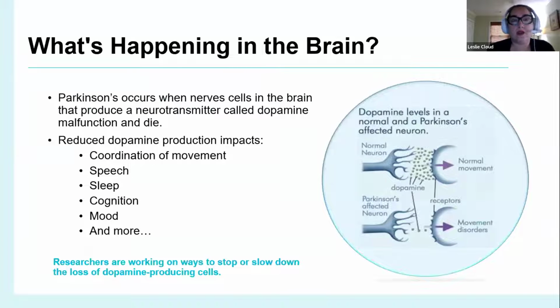So, what's happening in the brain in someone with Parkinson's disease? So, the cells in the brain that produce a chemical called dopamine become sick. They don't function as well as they should, and they slowly die off over time. Dopamine is a neurotransmitter or a chemical in the brain that is important for coordinating normal movements. But it's also important for a lot of other things. It's important for speech and sleep and thinking skills and mood and a whole lot more. And so when our brains are not producing enough dopamine, we see abnormalities in all of those areas.